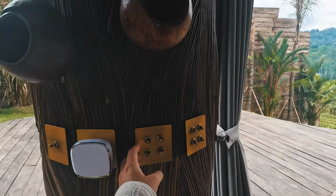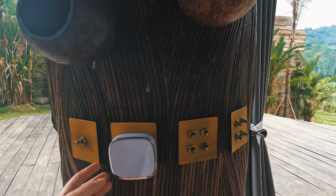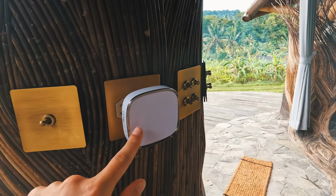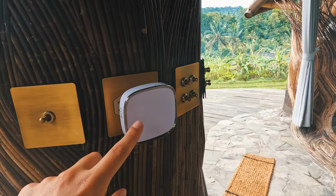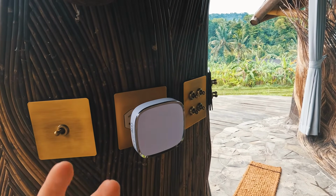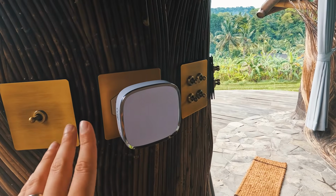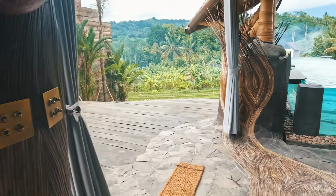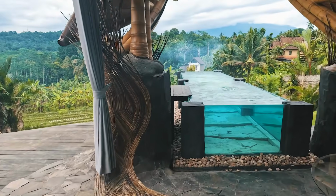So many cool little quirky things. So these are all the light switches. The roof, as I said, upstairs closes. And then this is like a doorbell for the waiting staff, I guess, because this is a very private resort, like a unique experience, so they don't want to just turn up uninvited. They ring the doorbell to let you know that they're coming, which is pretty cool. So yeah, let's get unpacked and check in.